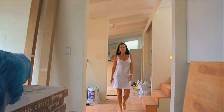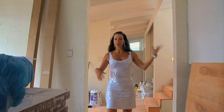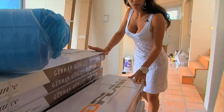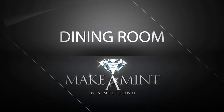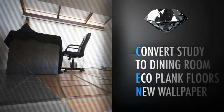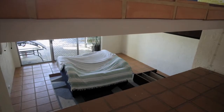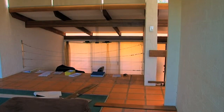Through to the dining room. This used to be their study, so we've changed some of the spaces around. We've got this great eco plank, which is the flooring that's going straight down on top of the terracotta in 3 days to give it a new modern look. Wallpapering walls, we've gyprocked this in. It was open plan before. This house had all open walls, so the clients couldn't have any spaces of their own. It was very noisy, so we have created a few different spaces.